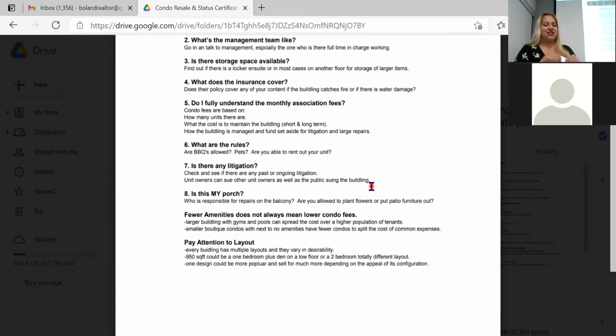Is there any litigation? This is a huge one. I know a lot of us don't think about it, but has the building been sued? Is there past or ongoing litigation, right? Are there unit owners or visitors to the building who have been wronged in some way, or litigation costs that are high? Unit owners can sue other unit owners as well as the public suing the building. So you have to remember, it's not just outsiders coming with litigation for the property.